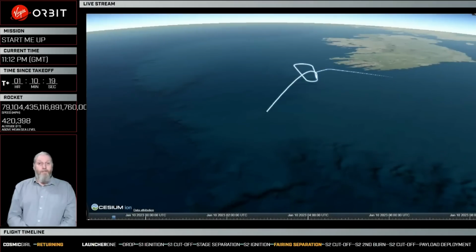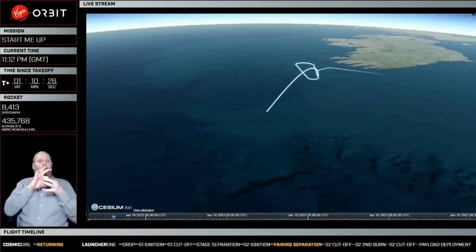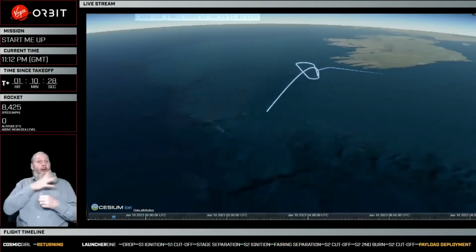You may see dropouts in the data during the flight here. That is expected as we're switching between the different ground stations that are picking up the signal from the rocket.